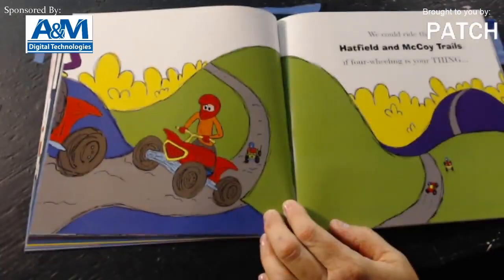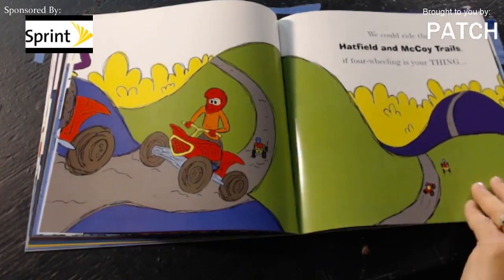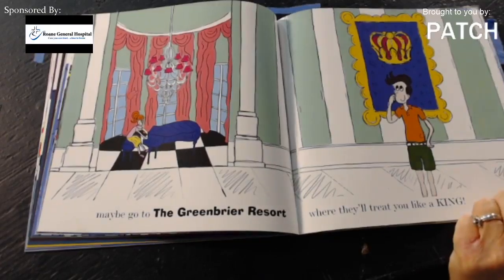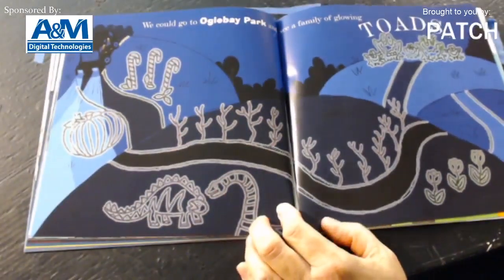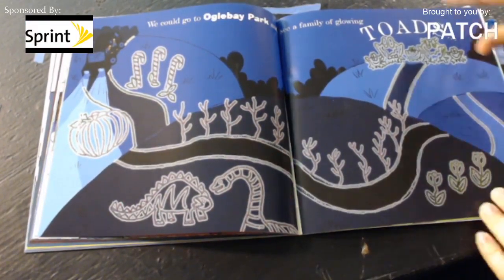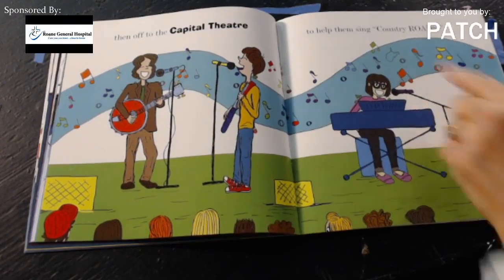We could ride the Hatfield and McCoy trails if four-wheeling is your thing. There it is. Maybe go to the Greenbrier Resort where they'll treat you like a king. Right there. We could go to Ogleby Park and see a family of glowing toads. This is a hard one to see too. It's right there in the dark blue. Then off to the Capitol Theater to help them sing Country Roads. Right there's that.